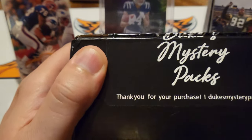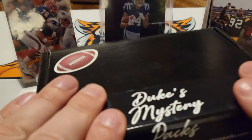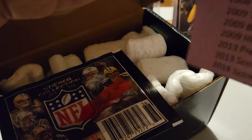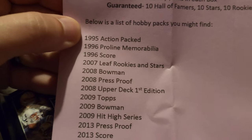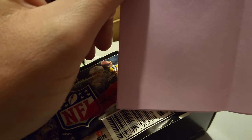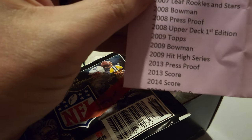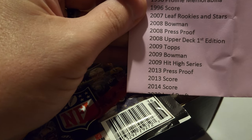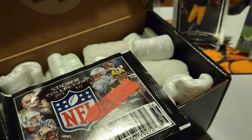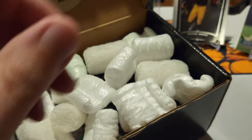Man, this box is loaded. This thing is thick. Let's see what we got. Inside, you'll find 8 to 10 hobby packs, guaranteed 10 Hall of Famers, 10 stars, 10 rookie hits, and a list of hobby packs you might find. Yo, if we can get some 2007, 2008 stuff in here. 2013. There'll be some fun stuff in there. Panini sticker. Set that off to the side. We don't really need that.